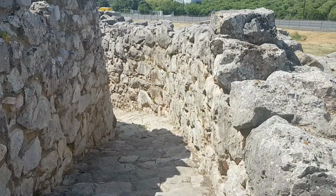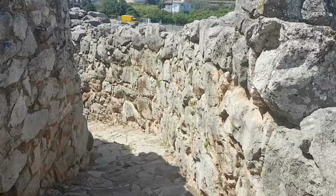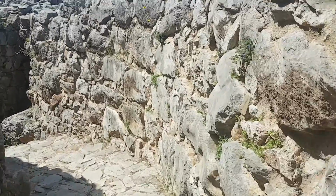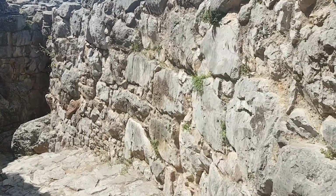I have a feeling I'm going to dead end here, and I'm then going to need to go back up to the top of the hill again. But we'll see what there is. Yes, there's another turning passageway here.